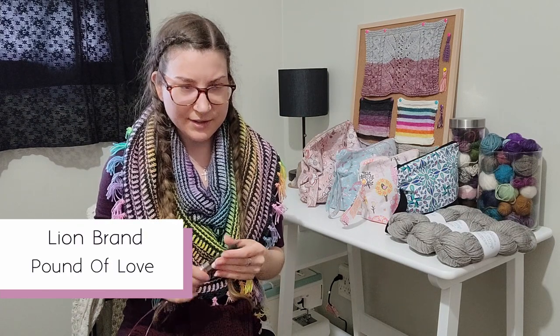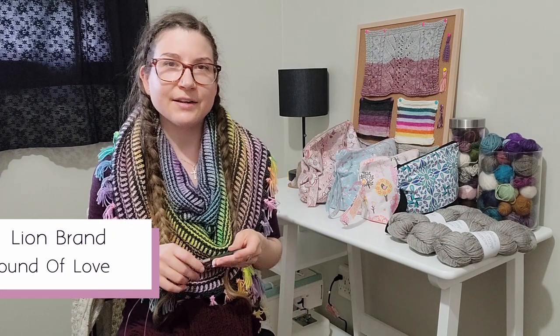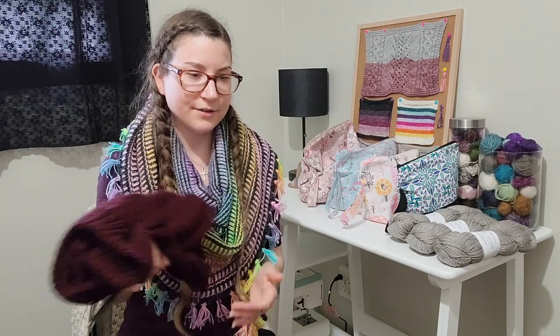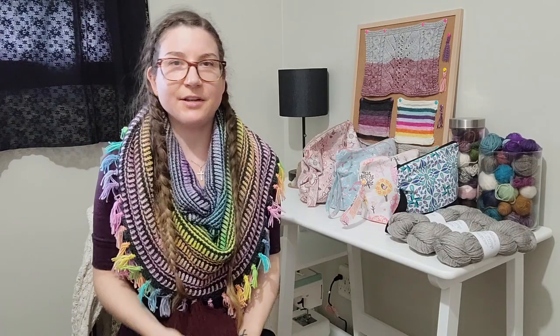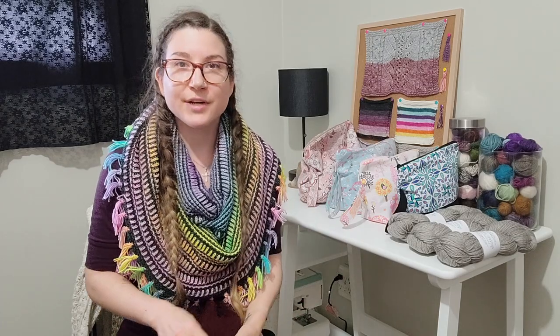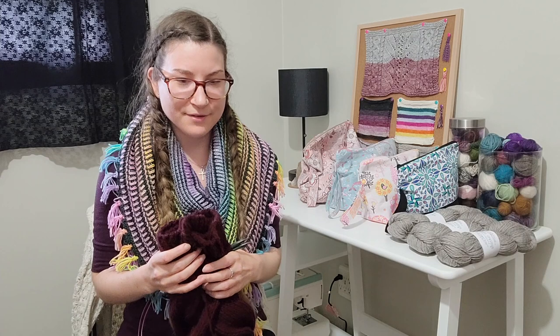The yarn that I'm using for this one is Lion Brand Pound of Love. I think I used a coupon, and it's regular $12, and I got it 30% off, so I paid under $10 for it. I think I'll definitely have enough to finish this cardigan. Yes, it's acrylic, however, I don't mind knitting with acrylic, especially if I'm knitting for other people who aren't really aware of how to take care of knitted wool garments. I find it's less heartbreaking to knit something out of acrylic for someone to throw in the wash and the dryer and then not have it felted.